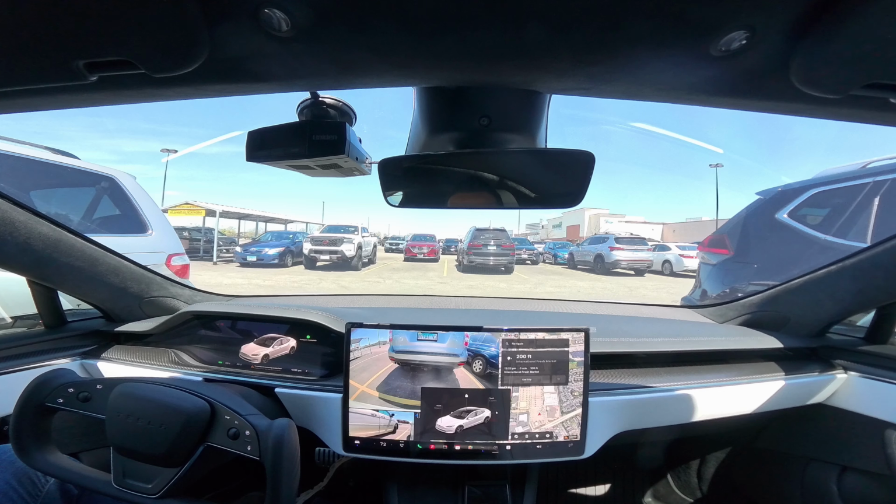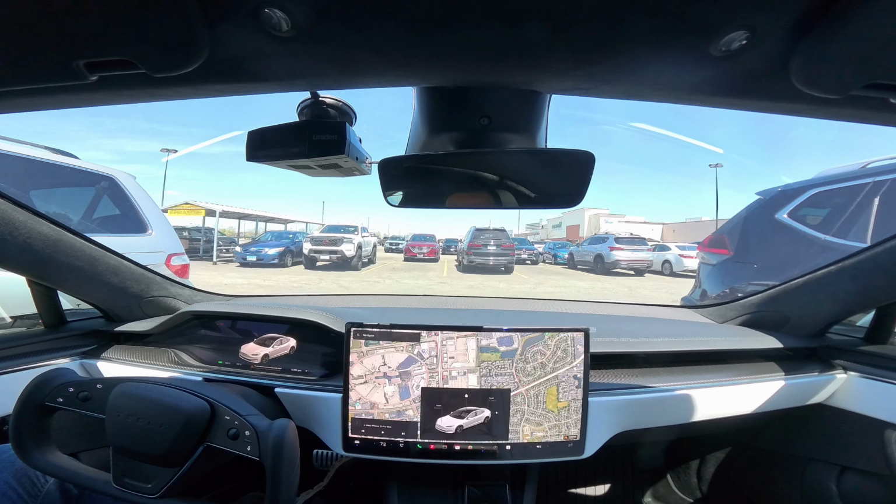Auto park complete. So technically it did drive itself here, and then I had to use auto park to park it. But hopefully we'll get to a point where it brings you to destination, parks itself, and then you're able to go. But that went pretty smoothly. I'm pretty impressed and happy with the results so far.